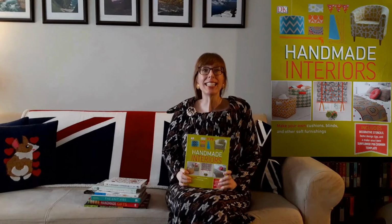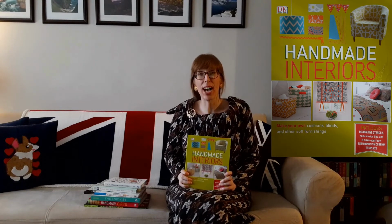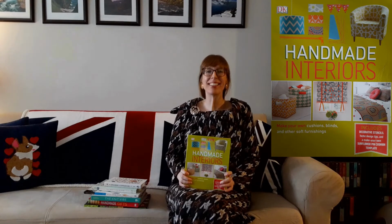The second book is Handmade Interiors. The cover price of this book was $25.99, but I paid $7.99. Create beautiful soft furnishings that make your home unique. This inspirational guide shows you stitch by stitch how to make beautiful pieces, from blinds to curtains to cushions to slipcovers, to revive your furniture. Learn how to choose the right materials, measure, create, and install each project.